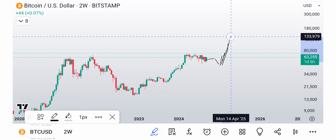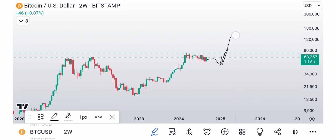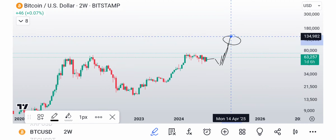And then let's say we get up to 130,000, or let's say 120,000 by April of next year, okay? And then what does he do? He fires Gary Gensler day one. What else does he do? Regulations. I mean, what else? A lot of different things, right? And then what happens? That's the top.